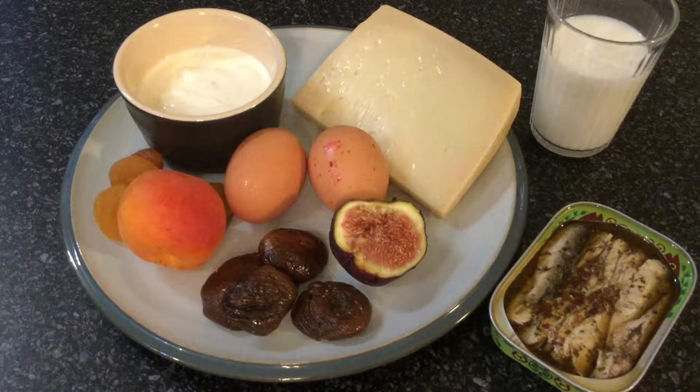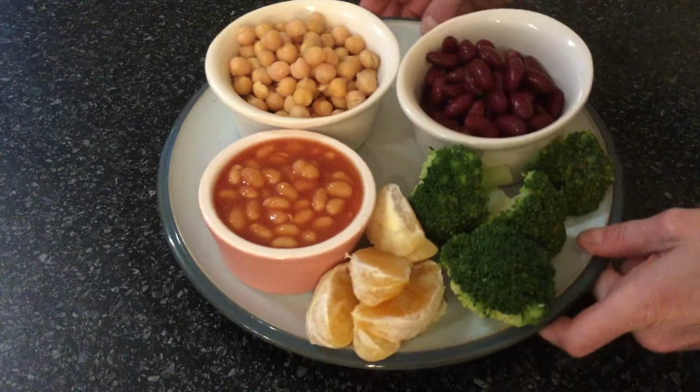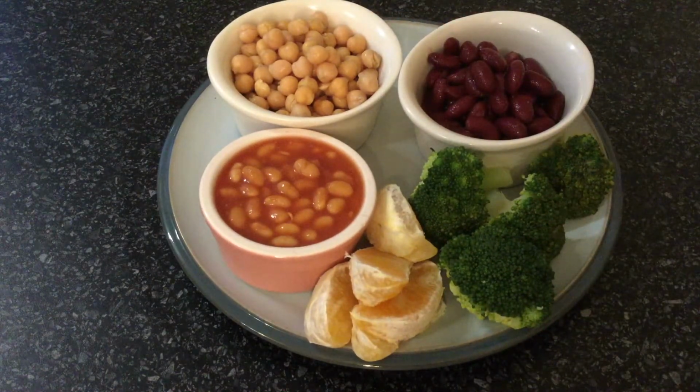Foods that contain lots of calcium include sardines and other fish containing small bones, dairy products such as cheese, yogurt, milk and eggs, and dried fruits such as figs and apricots. We know that some people don't like drinking milk, so there are other foods here that you can eat that contain calcium. In addition, there are foods which contain calcium at lower levels which you can include in your diet, such as baked beans, other pulses such as chickpeas and kidney beans seen here, oranges, broccoli and other leafy green vegetables.